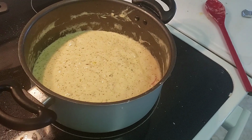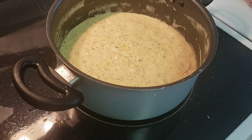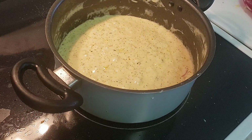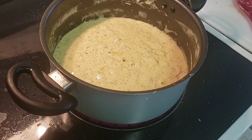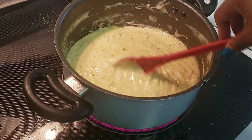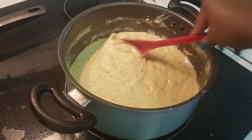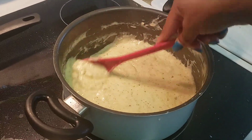I turn the stove on to 3 again, just to help it bubble up again, because now it's time for it to bubble up. Now that everything has marinated in, I'm going to let this do this for 3 minutes, and then it'll be done, guys.